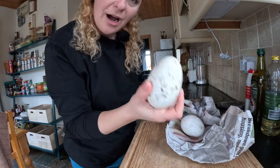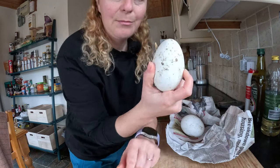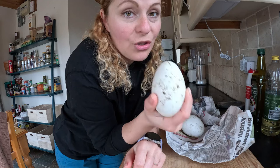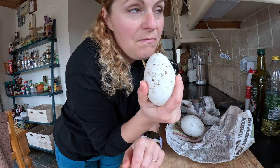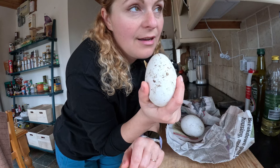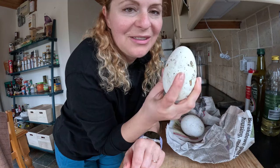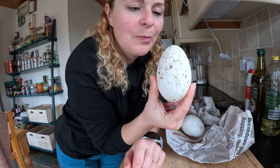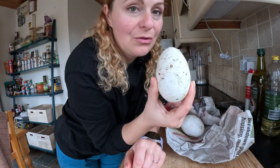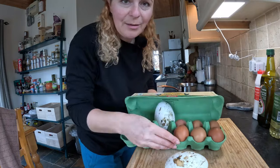So I'm going to hard boil this fella, and then I'm going to make egg salad, egg mayo salad, with the chives from the garden. And maybe I'm thinking some wild garlic, because we have it growing around the garden. So let's see. They said boil for 7 minutes, but I think I'm going to boil it for 10, just to be sure. I think I'm gonna keep the second one next to the hen eggs.